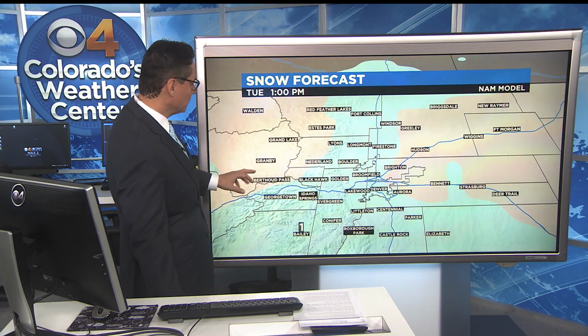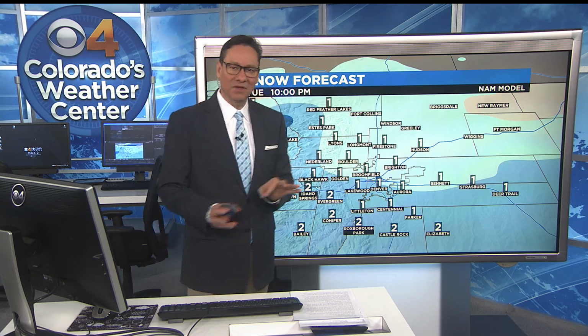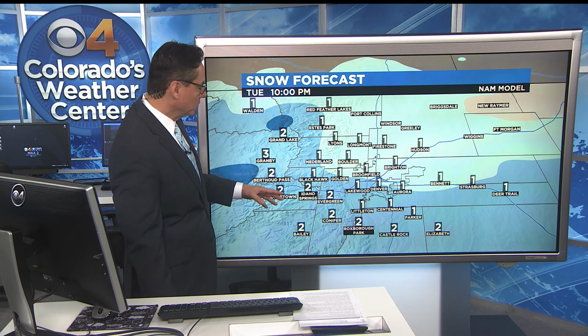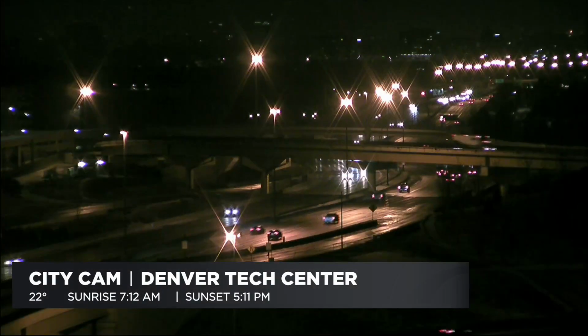Here's what I'm expecting. As far as snowfall goes, we could see from Denver to Fort Collins maybe a half inch to an inch by the end of the day today. From Denver down to about Monument Hill, it's going to be more close to about 1 to 2 inches the way things look right now. Let's take it full and we'll go through the numbers for you here. We should have a high of only 25 degrees.